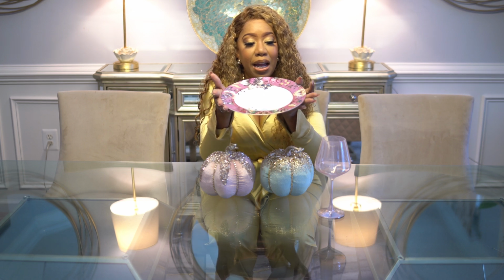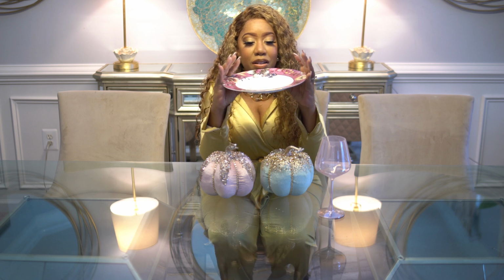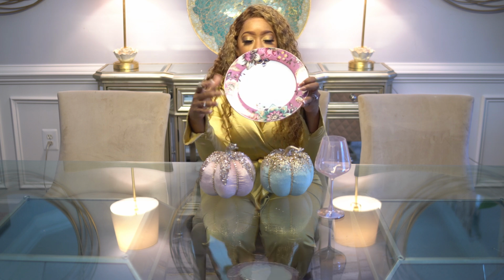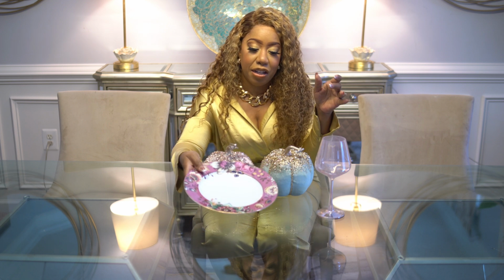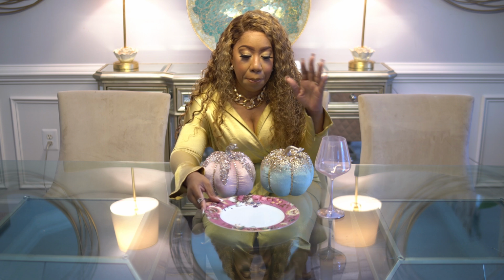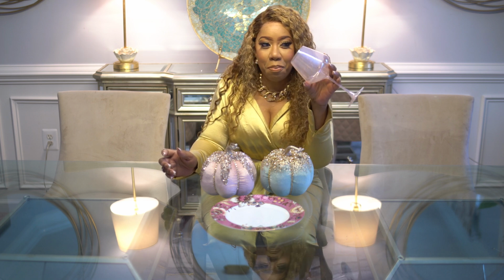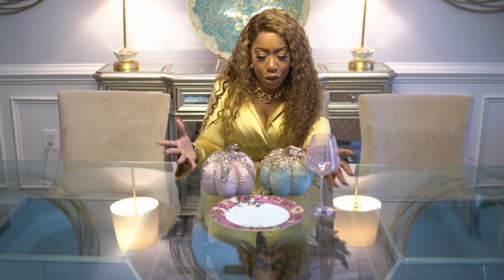And I was going to add black in here. I was going to kind of make it dark and moody. But once I saw this plate, I literally stopped in my tracks and I said, oh my God, this really brings all my colors together that I already have in my dining room. So I immediately went to that. And then as I kept looking, I found these pink wine goblets. And I thought, oh my God, they would go perfect with the plate.